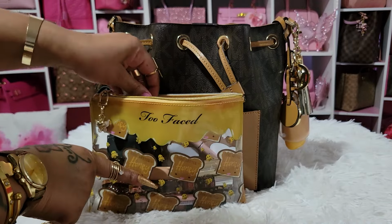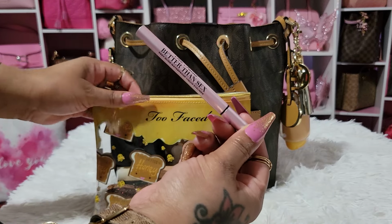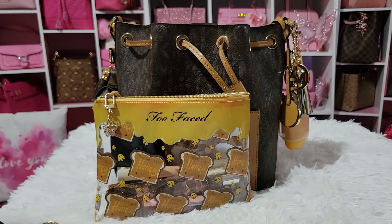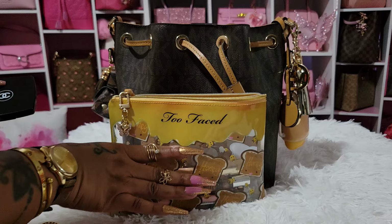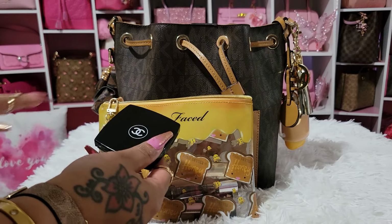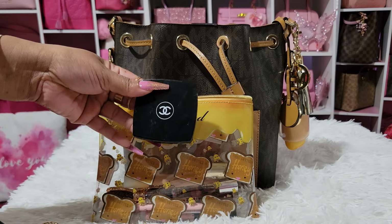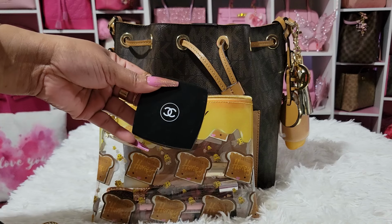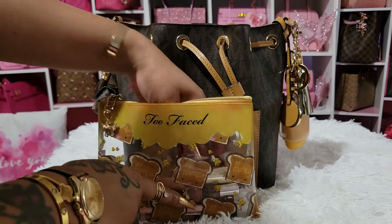So in here I have a Too Faced Better Than Sex eyeliner. I love this. I've been wearing that lately. I just been doing my eyes and putting on my translucent powder. It's like 100 degrees here, so I haven't been wearing any makeup. And I don't wear makeup every day anyway. I can go weeks without wearing makeup. Just eyeliner, mascara, and lip gloss. Or a lipstick or something. And then I have my mirror.